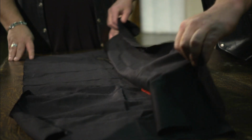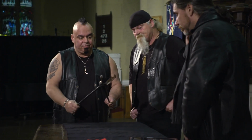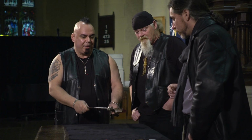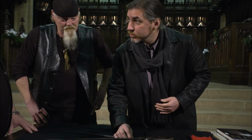Now I'm really excited to meet with torture expert Mark Donnelly and hear what he has to say about these flesh rippers. I thought these were a torture tool known as flesh rippers, but I'm not sure. This is why we're here with you. I mean, they could just be fireplace tongs. I'm not sure. You are absolutely correct.